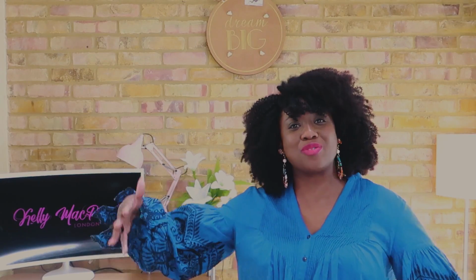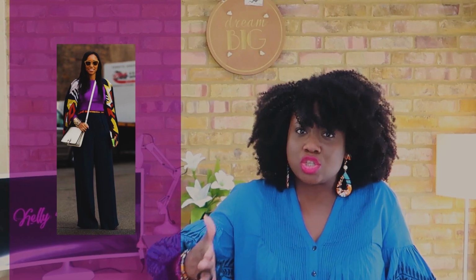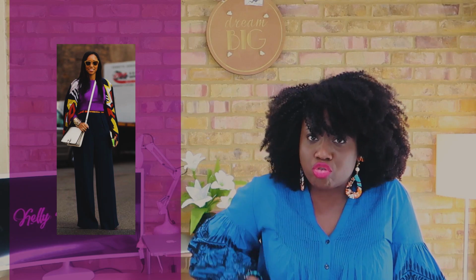Do not combine baggy with baggy, because you're not going to like the look you get. You're going to look really wide and you're going to be asking yourself, what is going on in my life? Likewise, if you want to wear something flowy at the bottom, it's always good to wear a slimmer, trimmer top.